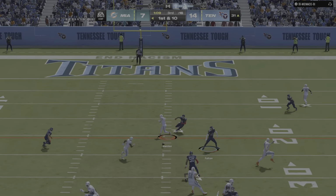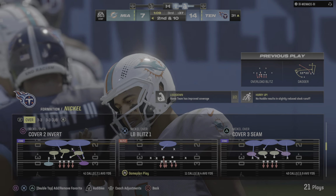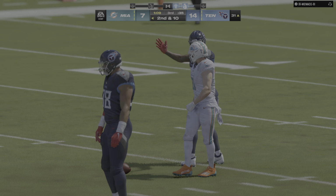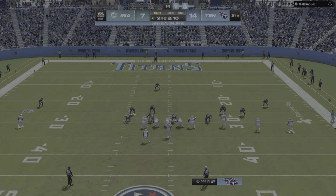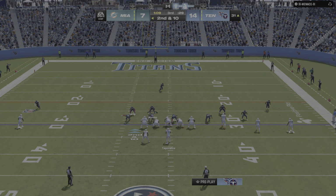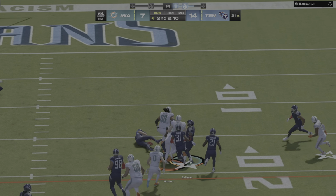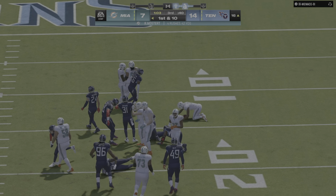1st and 10 here. A throw there, but that's going to wind up incomplete. This could be the start of a nice stand from this defense now for getting walked backwards on this drive. Come through with another one here, and you have them staring at a 3rd and long, and that puts the defense in a position to dictate to the offense. And he's able to motor his way.